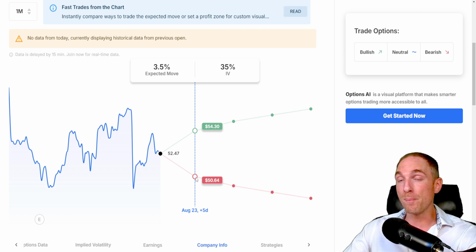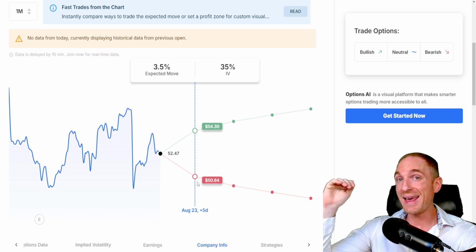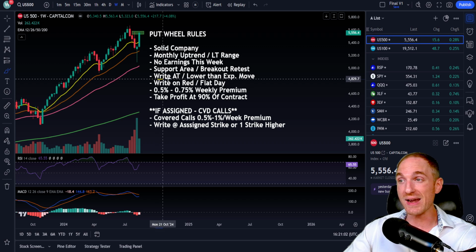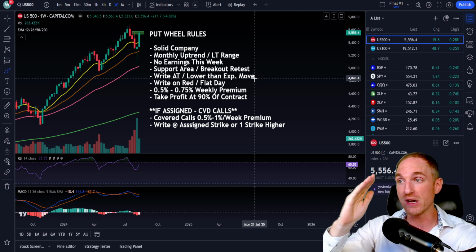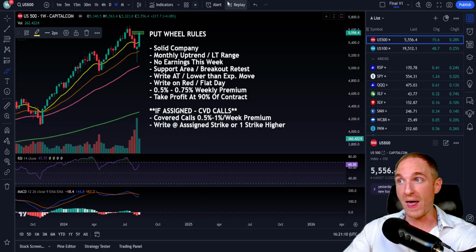We want to be writing our puts below this level, guys, because usually when we start cracking below a weekly expected move, we can expect some mean reversion. So the trick in this strategy, guys, is writing at or below the expected move to benefit from some of that mean reversion if we pull down hard into it, and couple that with writing on a red or flat day, right?